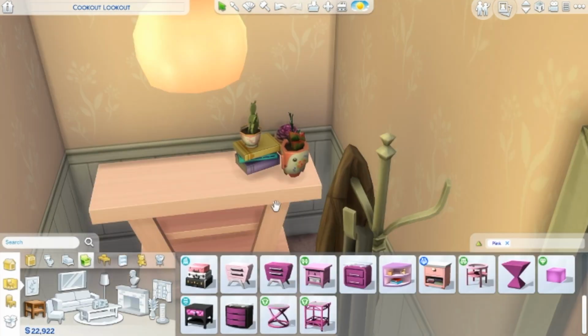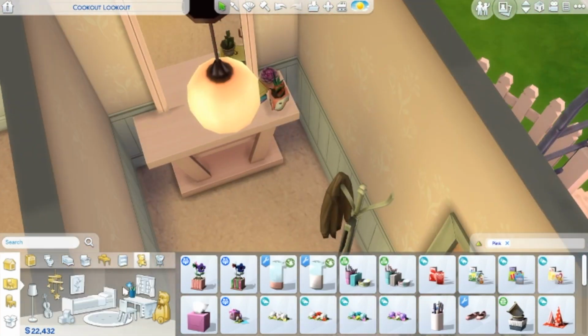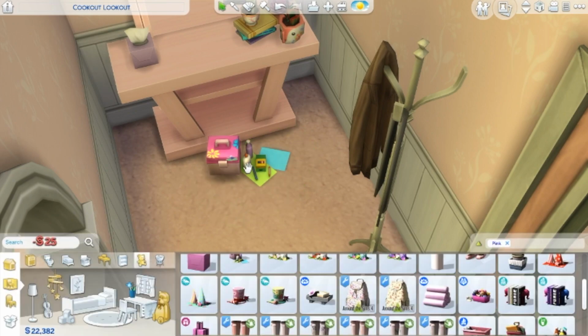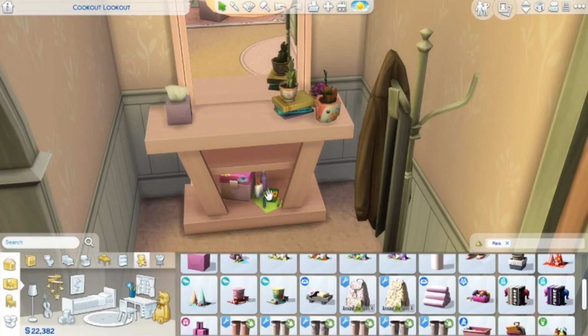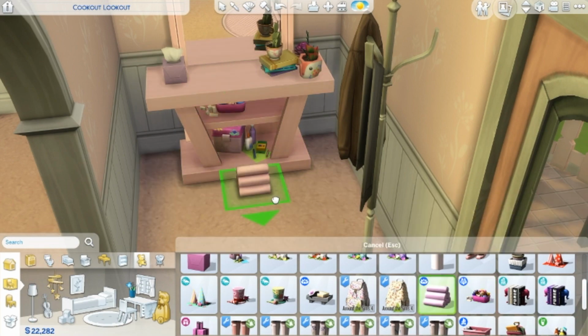But there's no clutter. You know how you can get the little shoe shelves and the coat rack and stuff, none of them come in pink. I was like, are you kidding me? Rude. So unfortunately I couldn't use any of them, which was very, very saddening.